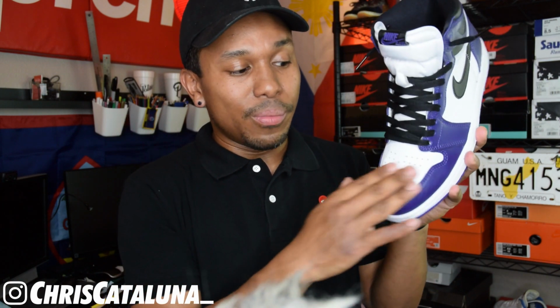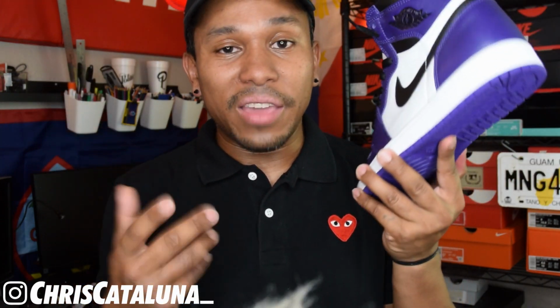Again, the upper is pretty much done up in leather material. It's only breathable at the vamp right here, and then this nylon tongue right there. But again, we're not buying the shoe because it's comfortable. We're buying it for aesthetics. It just looks like a hella damn good shoe.